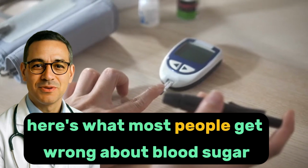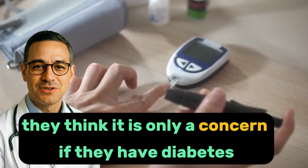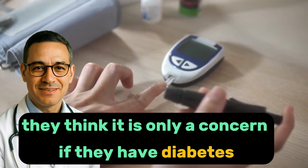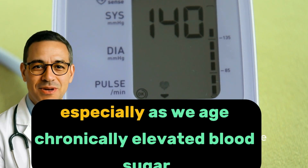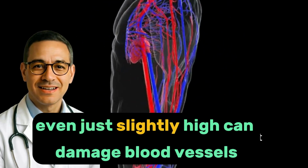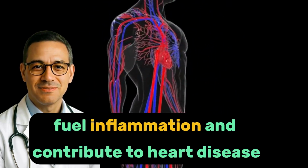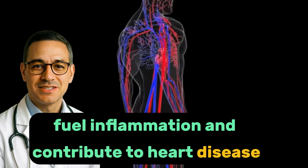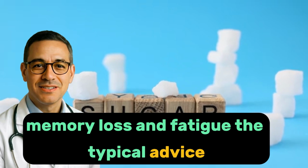Here's what most people get wrong about blood sugar. They think it is only a concern if they have diabetes. But blood sugar regulation affects everyone, especially as we age. Chronically elevated blood sugar, even just slightly high, can damage blood vessels, fuel inflammation, and contribute to heart disease, memory loss, and fatigue.